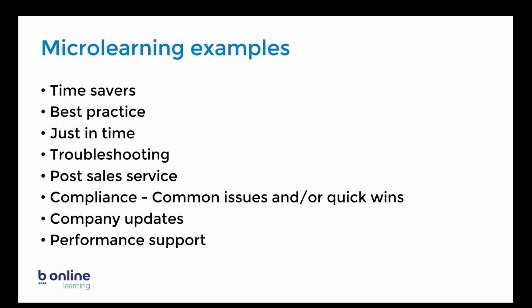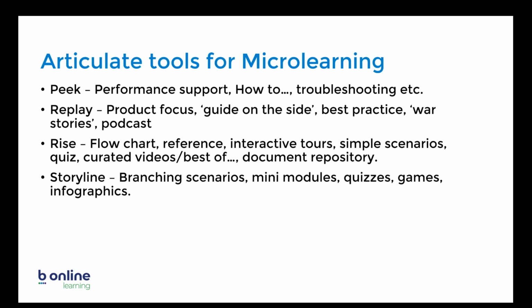You could also do a company update, so change of executive, stats regarding how the company's going with sales, service, new products, success stories, etc. Or you could even do performance support, so remedial training, a how to process, going through maybe something new that's been created.